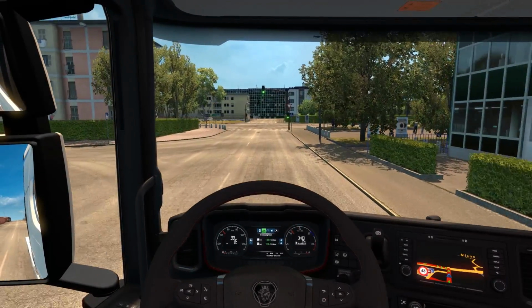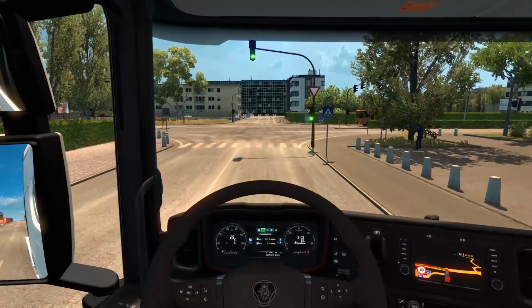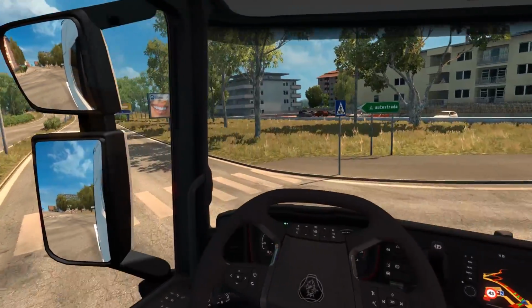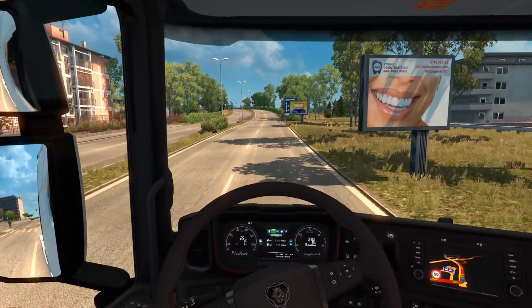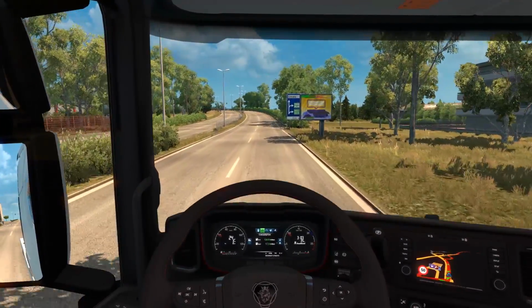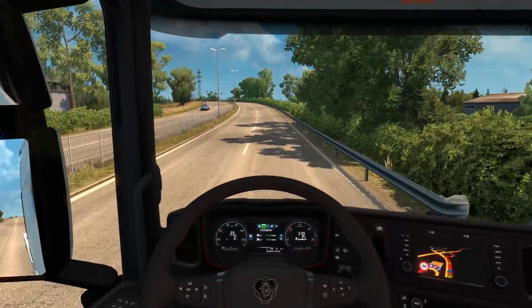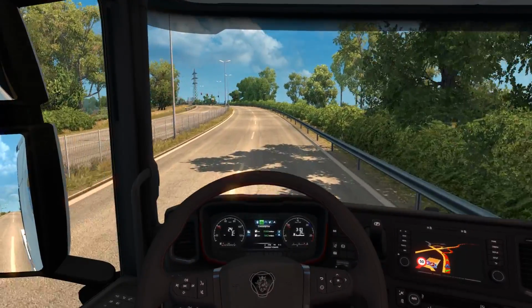I mean, just look at it, 30 miles an hour. I do have it in miles an hour, by the way, not kilometers. And it's already just put itself in fourth. But when you put your foot down, in many gearboxes in Euro Truck and American Truck, especially autos, it just doesn't do anything.